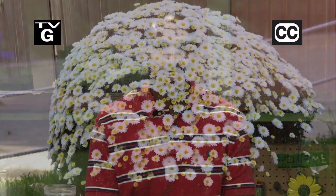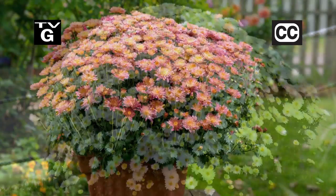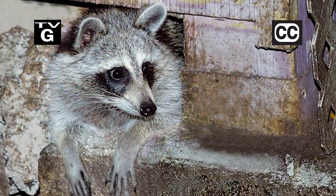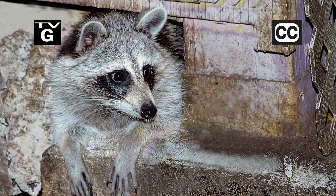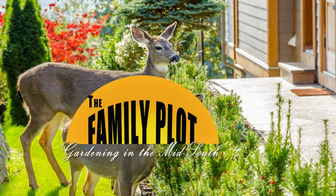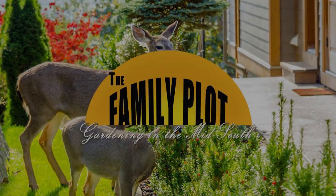I'm Chris Cooper. Chrysanthemums are a fall favorite. Today we're going to talk about the different kinds and how to take care of them. Also, some wildlife thrives in modern urban sprawl. We'll see what we can do to encourage or discourage the animals. That's just ahead on the Family Plot, Gardening in the Mid-South.